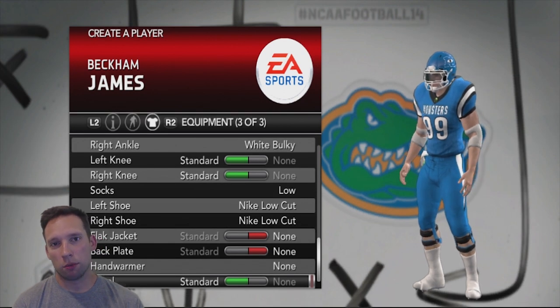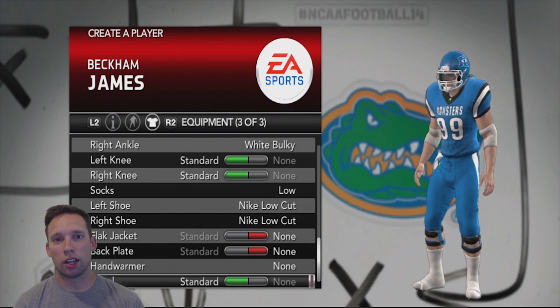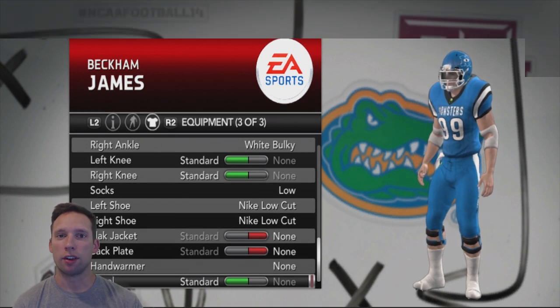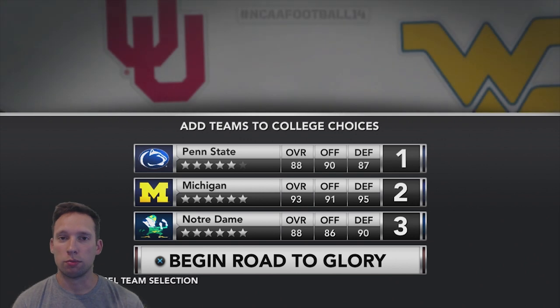Again, Beckham James came to America not only to play football, but to learn the culture of America. And his dream one day is to hopefully be able to play in the NFL. Beckham James' colleges of choice include Penn State, Michigan, and Notre Dame. He'd like to go someplace north that reminds him of his homeland of New Zealand. He likes the cold weather and enjoys playing in the snow.